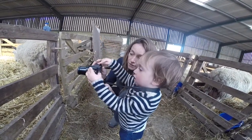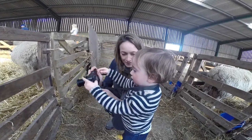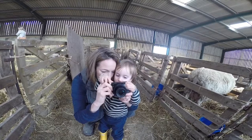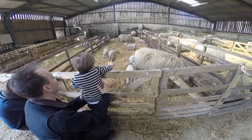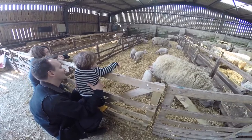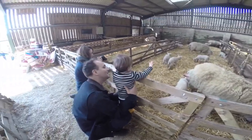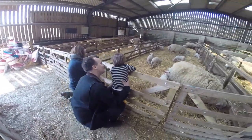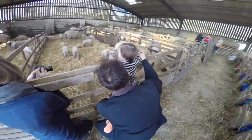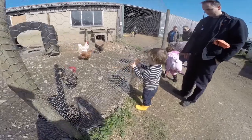Gently, very carefully, Woody. Oh, look, take a picture of Grandad. Watch. Let's take a picture of Grandad. Hello. Hello, lamb. Making the mess. Woodrow with the chickens.